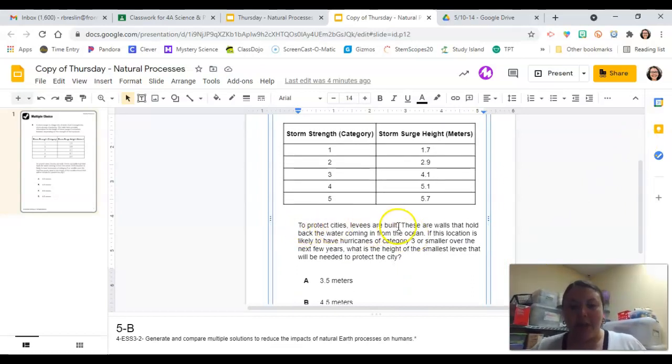To protect cities, levees are built. These are walls that hold back the water coming in from the ocean. If this location is likely to have hurricanes of category 3 or smaller over the next few years, what is the height of the smallest levee that will be needed to protect the city?